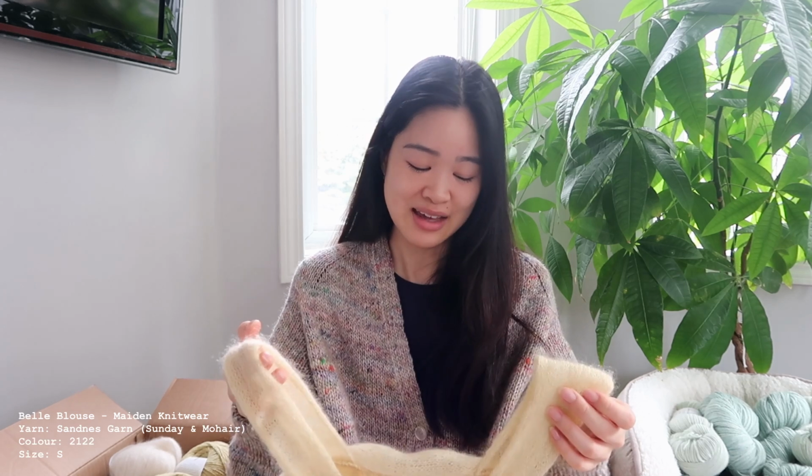I want to expand my closet and be more comfortable in my body, so I figured this might be a good opportunity to do so. So yeah, I just signed up for the test knit and it's just beautiful.